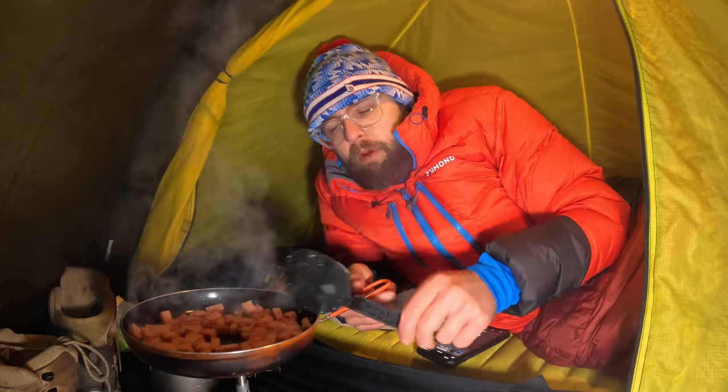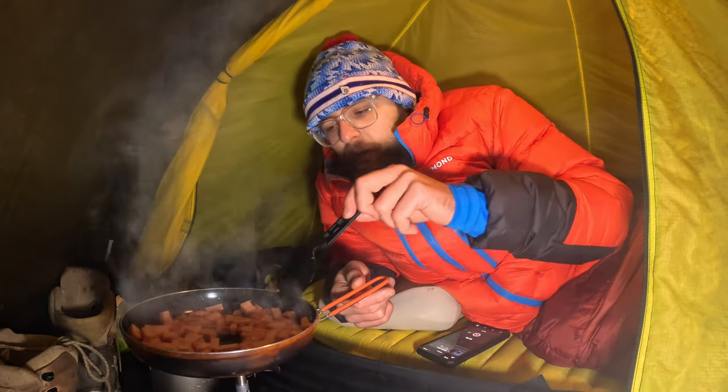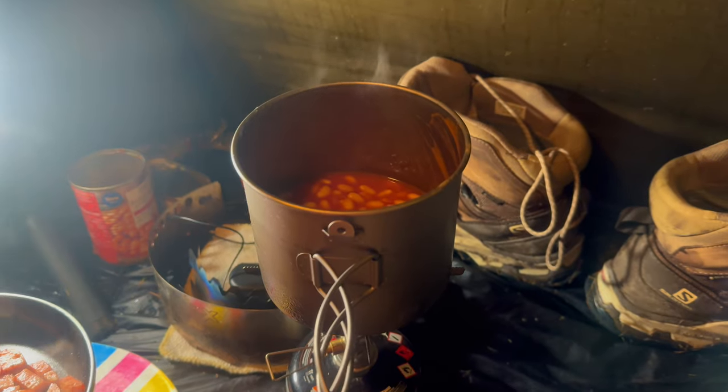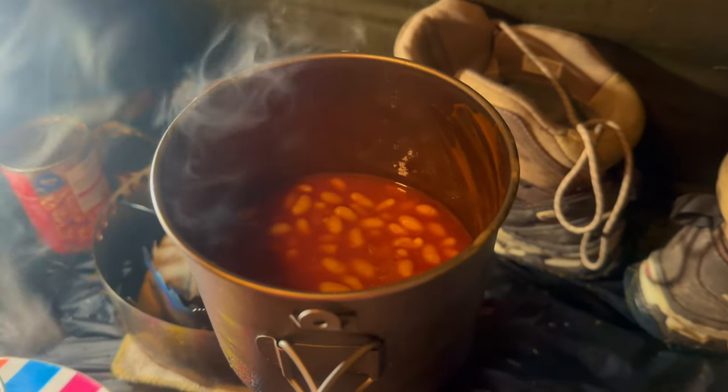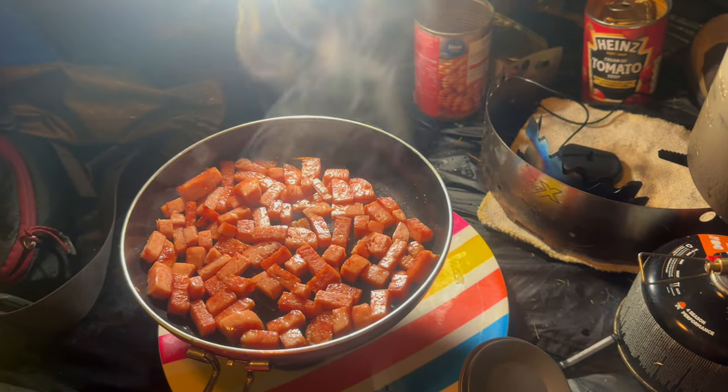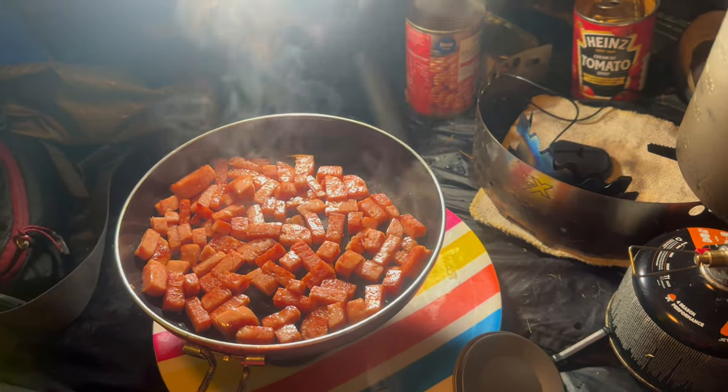Can't beat a bit of spam, mate. Good old classic. None of that fancy stuff. None of those steak sandwiches and that. Who has them? So I've got a bit of a rotation station going on here. Beans are in. Spam's there, just chilling. Going nice and crispy. That looks beautiful.